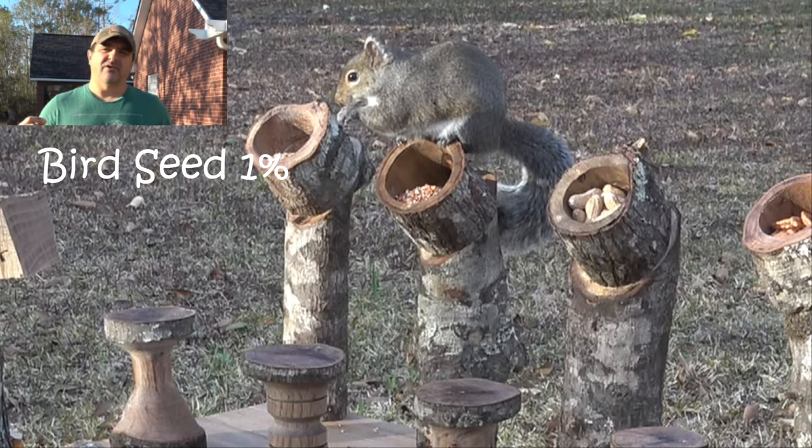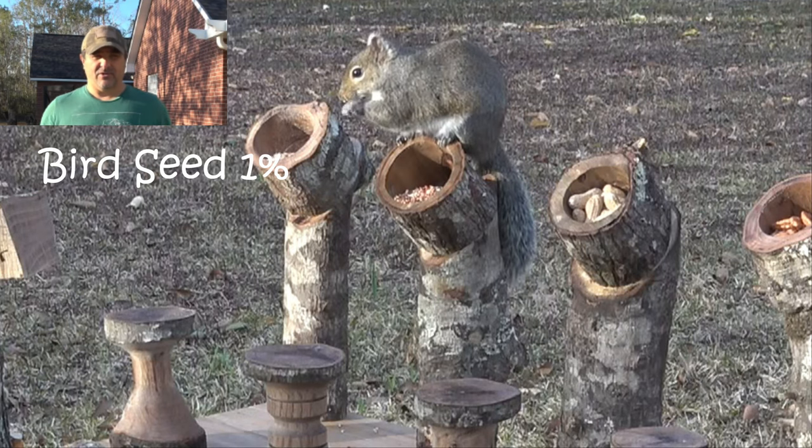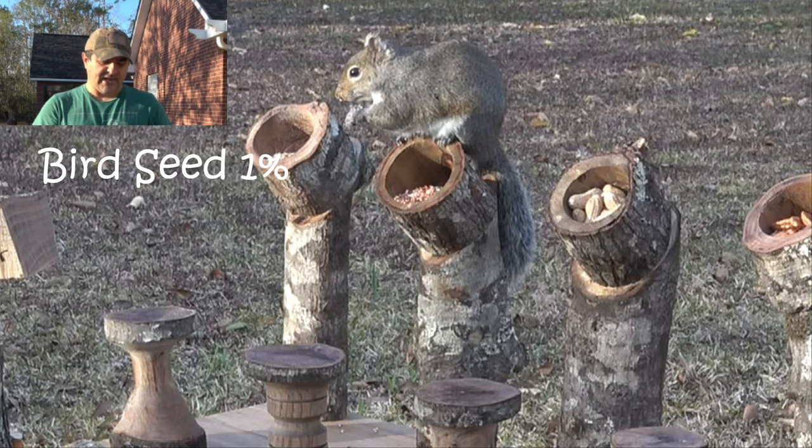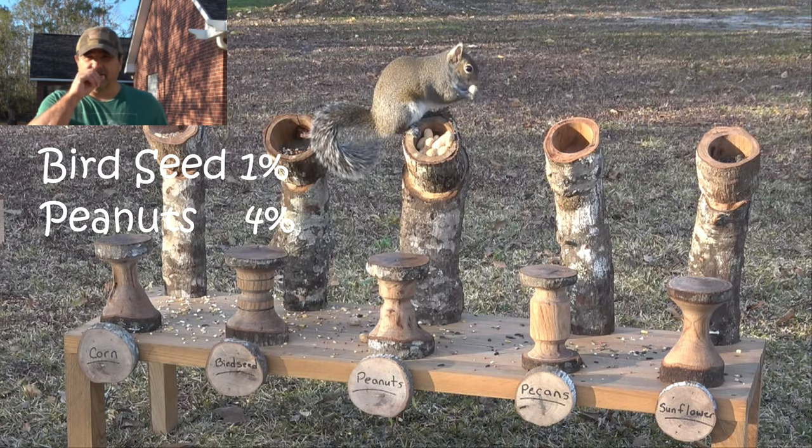So only 1 out of 100 times did the squirrel go there first, and it was way in the beginning when they were trying to figure things out. So birdseed, not their favorite. Peanuts accounted for 4% of the visits.